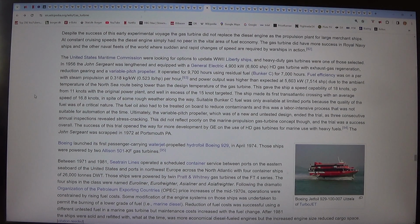Fuel efficiency was on a par with steam propulsion at 0.318 kg/kilowatt, 0.523 pound/HP per hour, and power output was higher than expected at 5,603 kilowatts, 7,514 shp, due to the ambient temperature of the North Sea route being lower than the design temperature of the gas turbine.